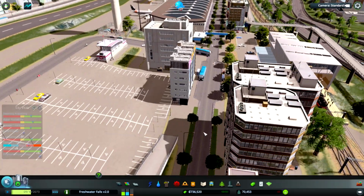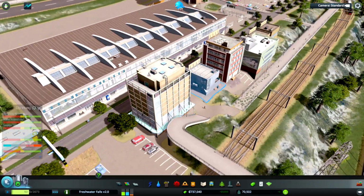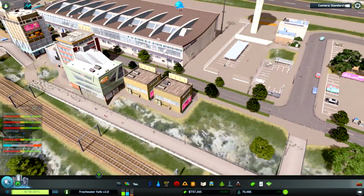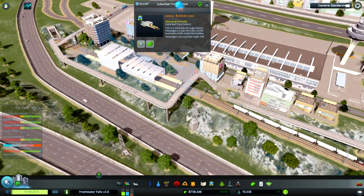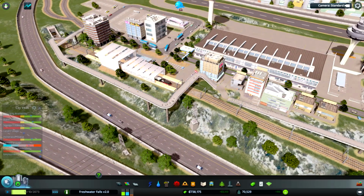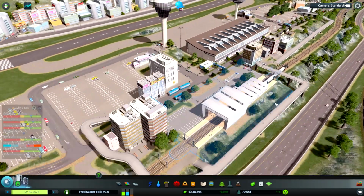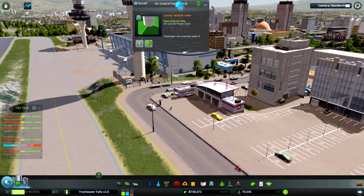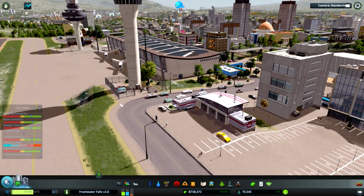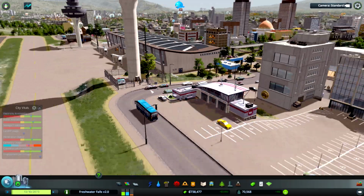Got a nice tree-lined street right here. Plenty of bus stations, some houses, and some businesses, and more parking. And of course they have their own train station here as well. The airport, as of right now, is not doing a ton of business, but it's doing about 125 in passengers per week. Got their own little fire station right there too.